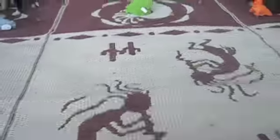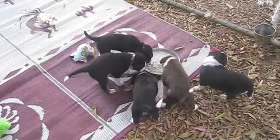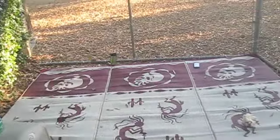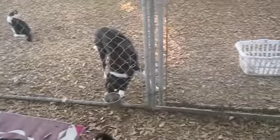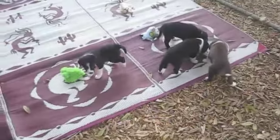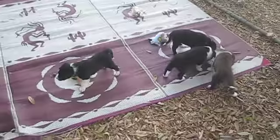It's got a little mat for them to play on. And then a potty area over here. Toys are having breakfast. It's early in the morning. And here's the edge of their pen. Pretty good size. It's like 12 by 20.